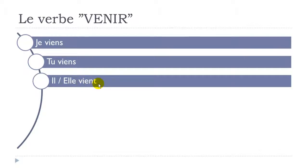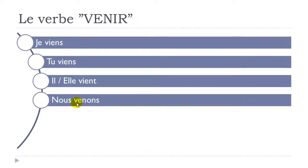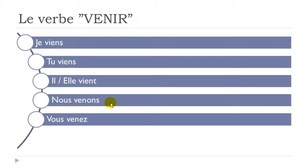So, if we take a second just to have a look at the je, tu, il, elle forms, they are phonetically the same. Vient, vient, vient. You write the S, S, T, but then you pronounce these forms the same way. For nous, it will be different. Nous venons. O-N-S, classical ending for nous, final S not pronounced, so O-N, on, venons, nous venons, and then vous venez, remember a Z combined like that, venez, vous venez, okay.